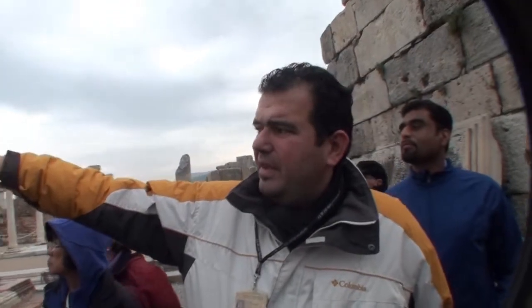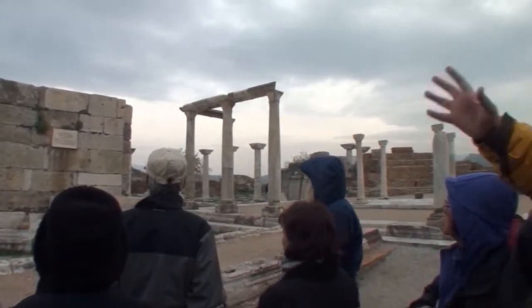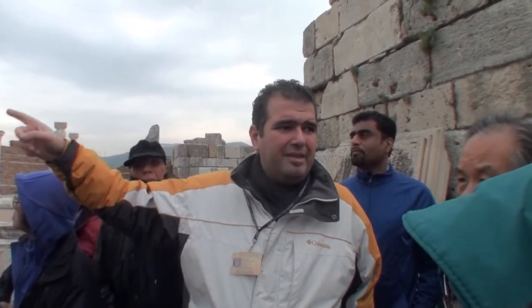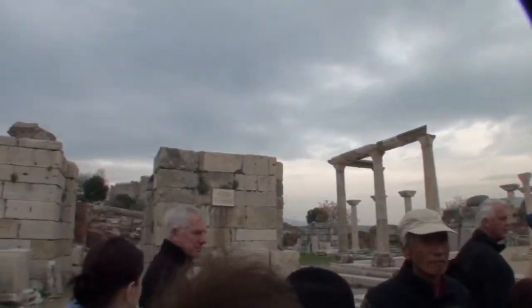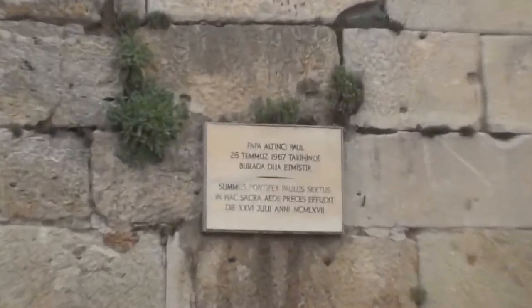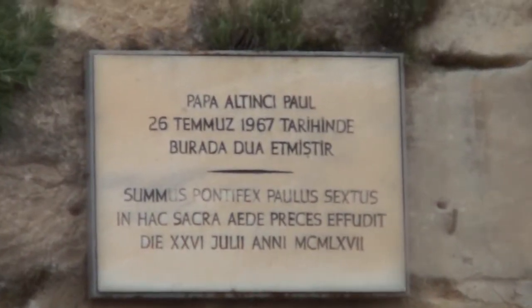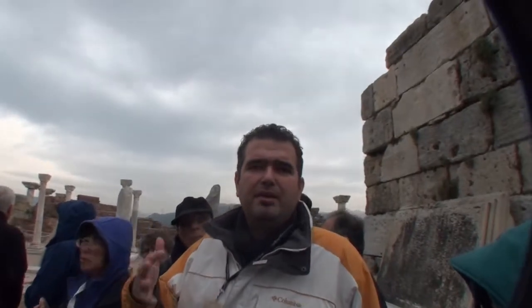The upper part is all new. Okay. Look at the sign over there: 26th of July, 1967, Pope Paul VI prayed here. Ladies and gentlemen, this sign gives you an idea about the mentality of the Greek Christian world. Normally, you cannot put any sign like that in any historical place if the Pope doesn't allow. Which means the church believes that he died here. That's why when Pope Paul VI and Pope Benedict were in the Ephesus area, they did the religious ceremonies in this building. In this courtyard, near the altar. So that's why the Christian world believes that he spent his last days here.